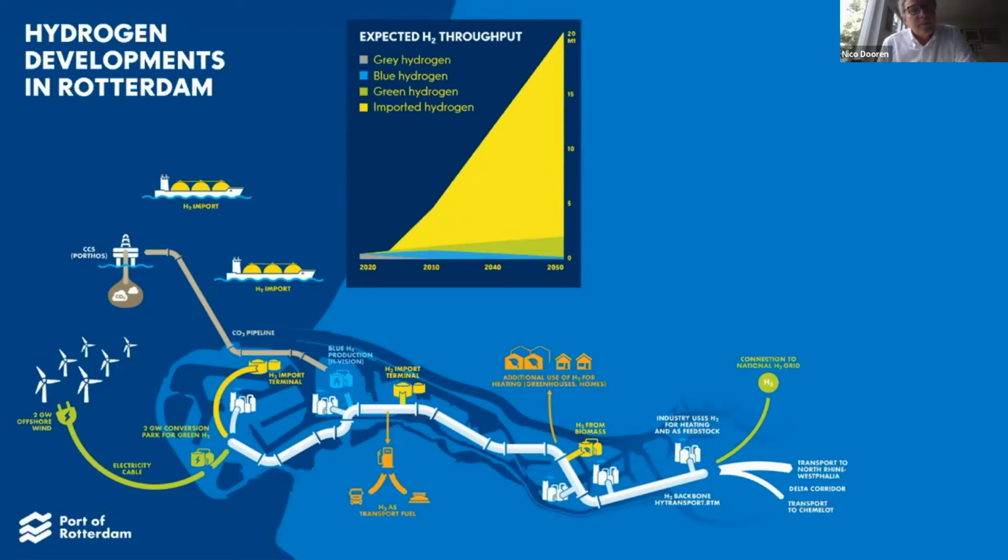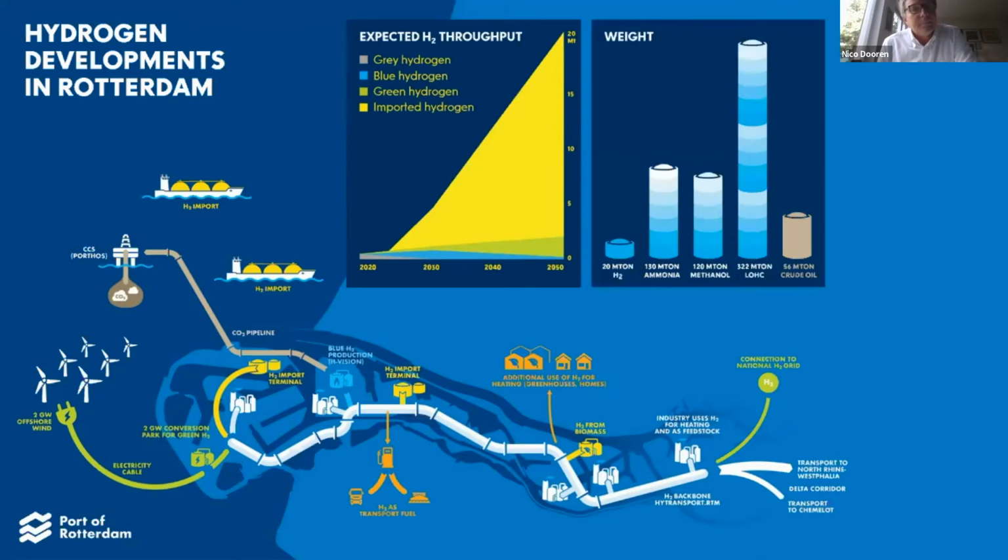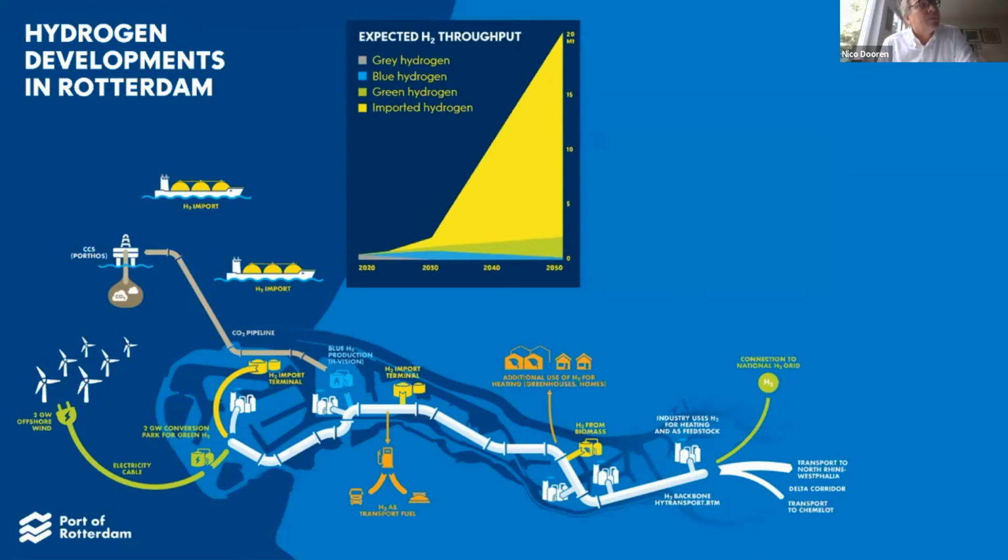Now mind the difference. This was the situation before we had the situation with Ukraine, and now this is the situation after, because Europe decided to even move faster in its energy transition path. So that means that the end goal is still the same, but we need to ramp up faster than what we were used to before.